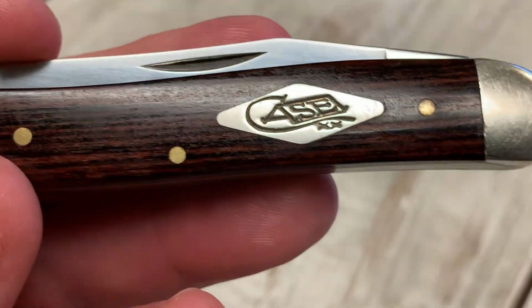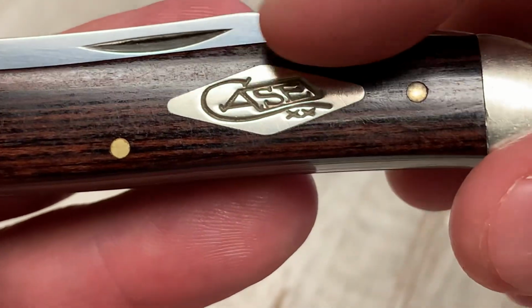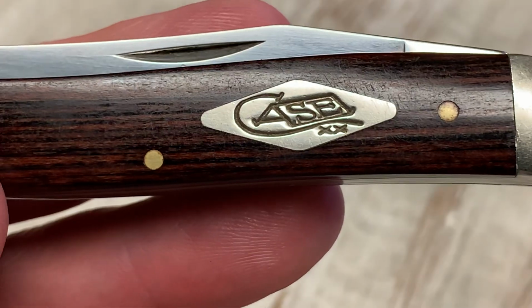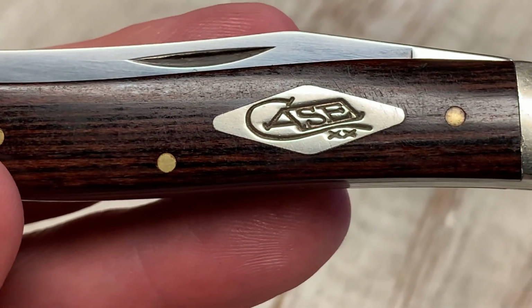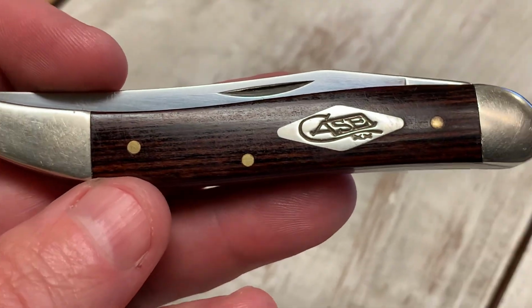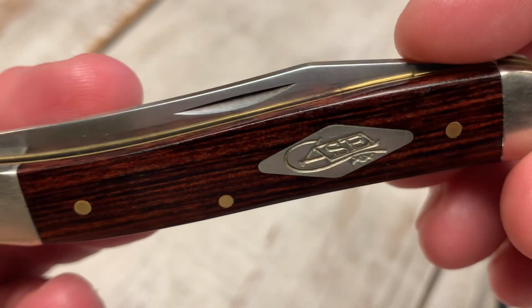First of all, I love the shield on this knife. I don't know why it does better if you zoom in, but see how that shield was? It had the diamond shape here, but it had the Case script. I had never seen that. I mean, I've seen a lot of Case knives, and I had never run across that shield. After doing a little research later, I found that they only did it with a particular year, and they made a couple of different knives with it. I've seen one since. But it's got the rosewood handles.